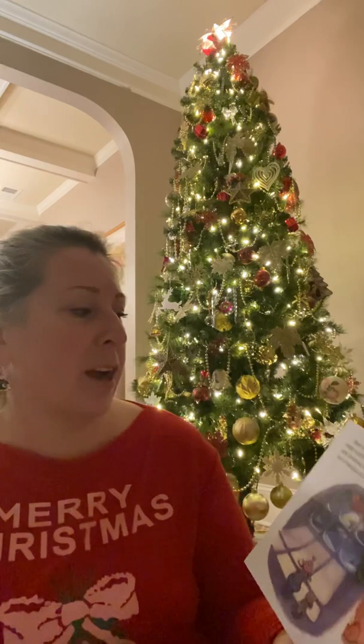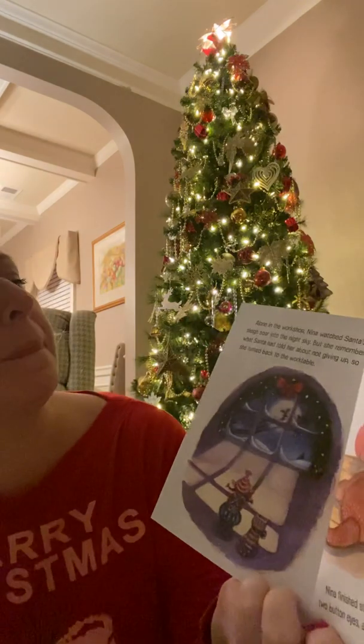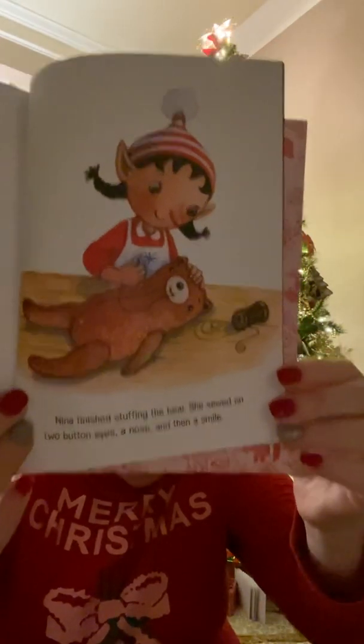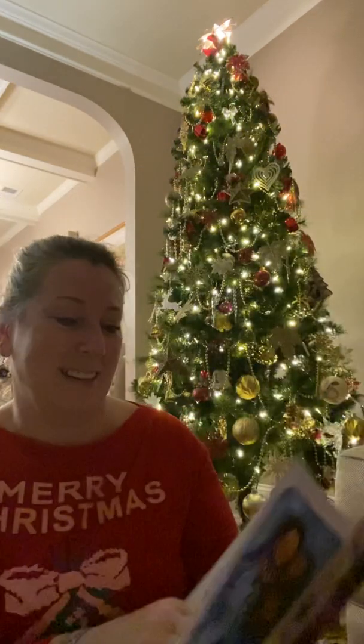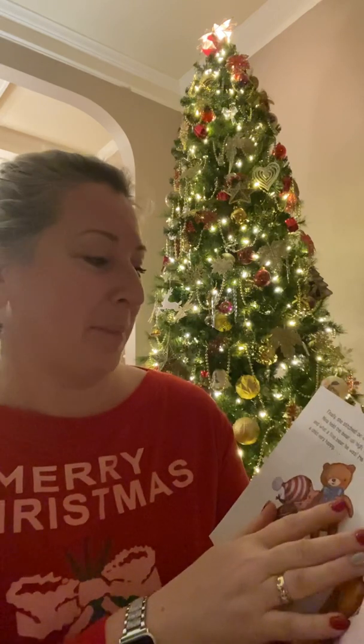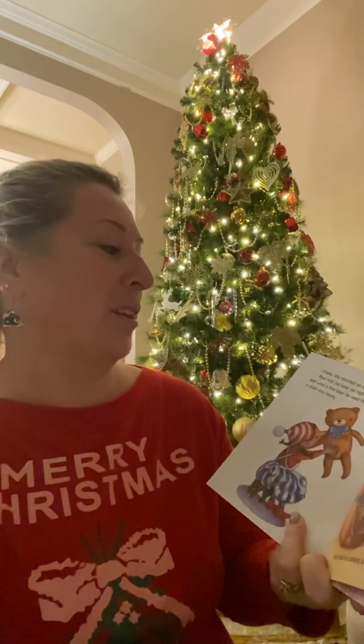Alone in the workshop, Nina watched Santa's sleigh soar into the night sky. But she remembered what Santa had told her about not giving up. So, she turned back to the work table. Nina finished stuffing the bear. She sewed on 2 button eyes, a nose, and then a smile. That's going to be a nice looking bear. Finally, she stitched on a heart. You see the heart? Nina held the bear up high. He was finished, and what a fine bear he was. He would make one child very happy.